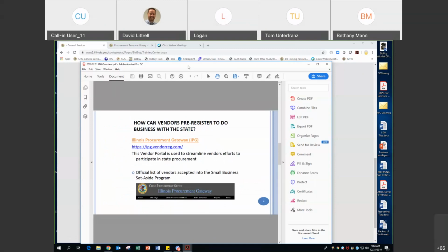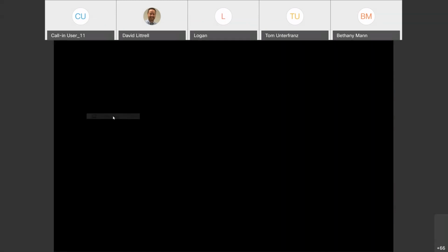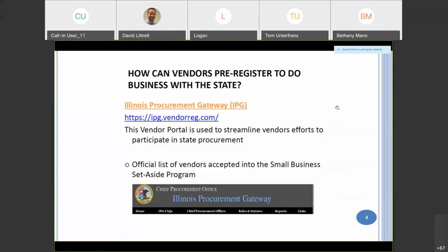Okay, so let's talk about the Illinois Procurement Gateway. The IPG is a vendor portal. Many times vendors can be confused about what IPG is versus BidBuy. In a nutshell, IPG is where a vendor can go and register to do business with the state, and they can essentially check off boxes of things that they are required to do to have a contract with the state.